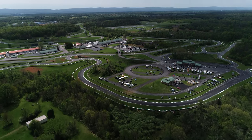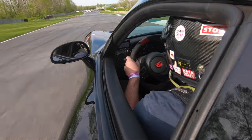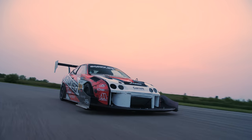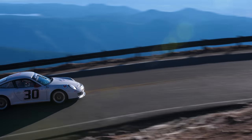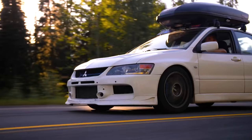It's often said that if you want to test yourself as a driver, you have to go to the track and push yourself to your limits. And the cars that we often associate with the track are some of the fastest and sportiest cars you can build or buy. But what if you don't have money for or access to something like a Porsche GT car, a Supra, a WRX STI, or an Evo?